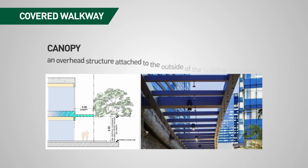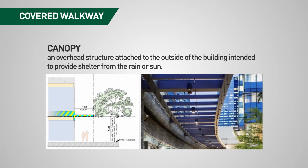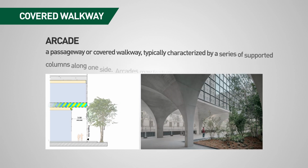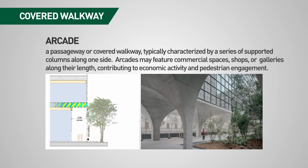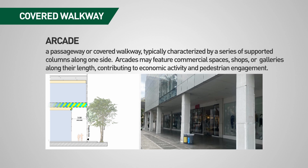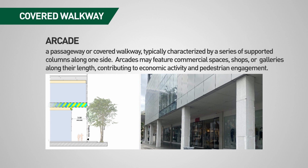sophistication. A canopy is an overhead structure attached to the outside of the building intended to provide shelter from the rain or sun. An arcade, on the other hand, is a passageway or covered walkway typically characterized by a series of supported columns along one side. Arcades may feature commercial spaces, shops, or galleries along their length, contributing to economic activity and pedestrian engagement.